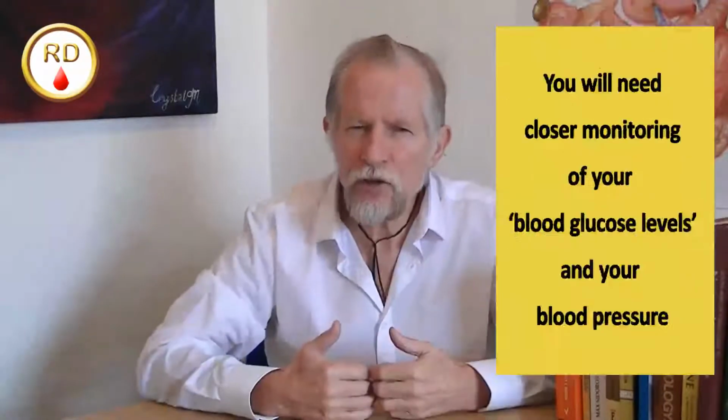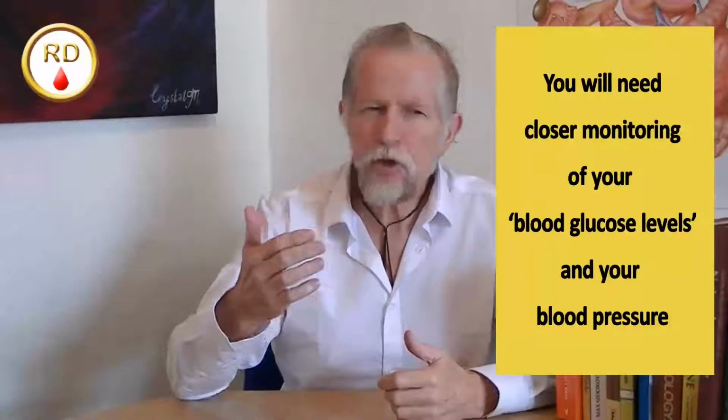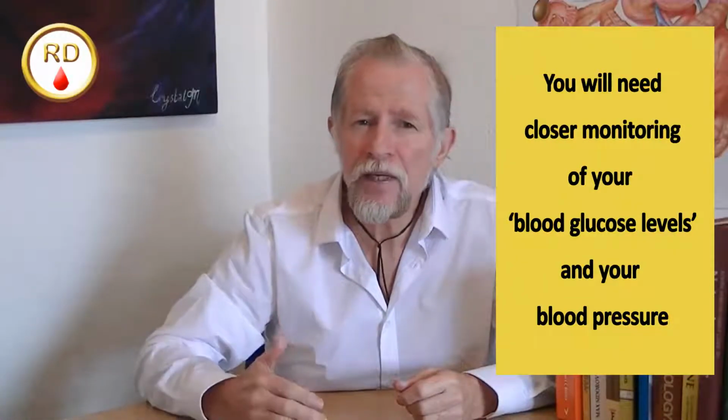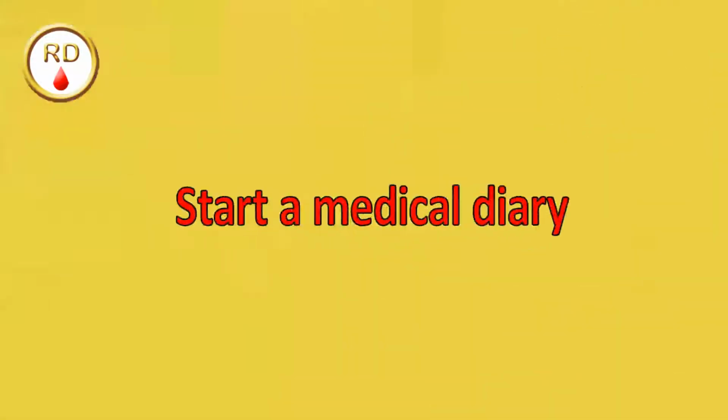Here in the UK, they only call you in once a year to check your blood glucose levels and to see if you need adjustment in your medication, unless of course your type 2 diabetes is still very poorly controlled. But when you are on this diet, you will need closer monitoring than that, because your blood glucose levels will be coming down and you will need your medication altered. This diet is very effective and you do need to monitor yourself much more closely.